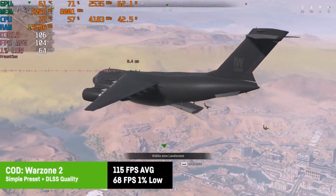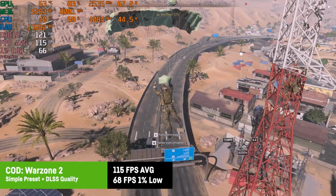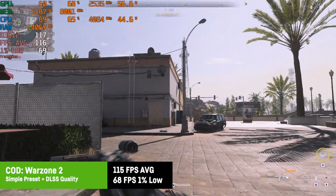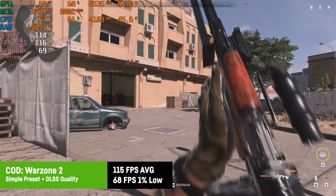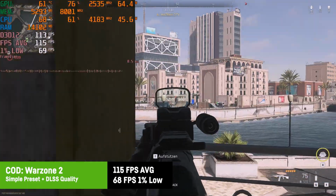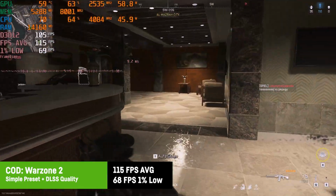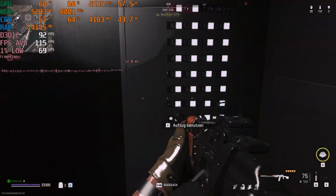In COD Warzone 2 I was using the simple preset with DLSS quality, which resulted in an average of 115 FPS and a 1% low of 68 FPS. The game was playable just fine from the very first moment and gameplay was super smooth. It's not 144Hz material, but I guess it's still good enough for some more motivated gaming. Some very few dips or microstutters appeared here and there, but overall the game did get quite some optimization love over the years since it has been released.